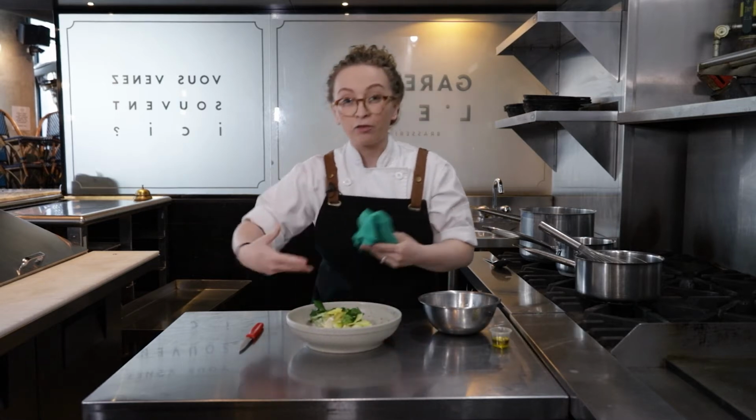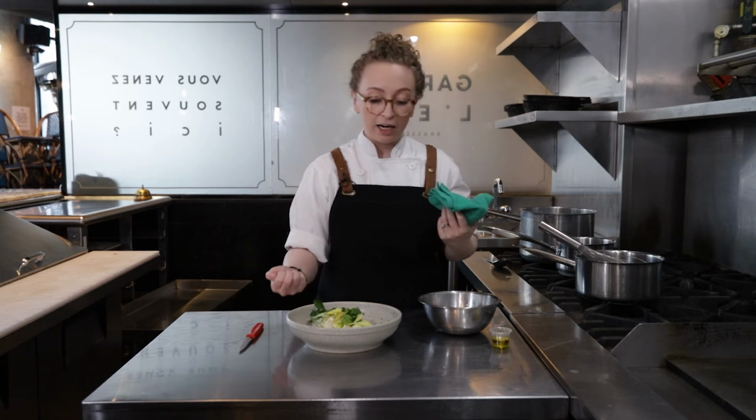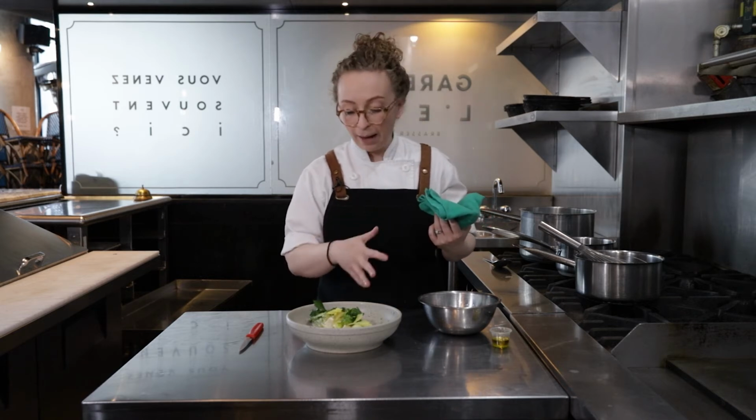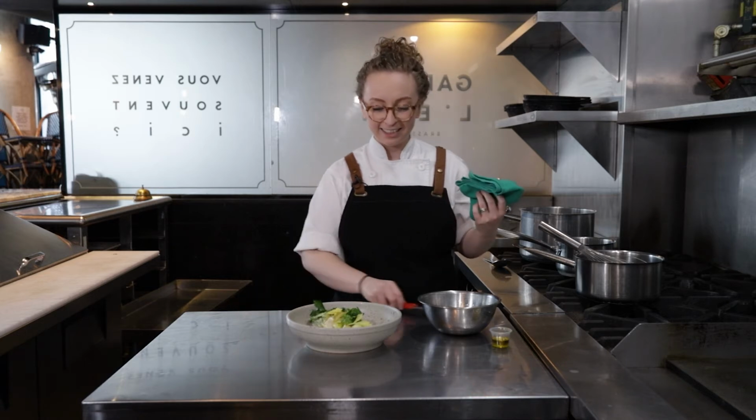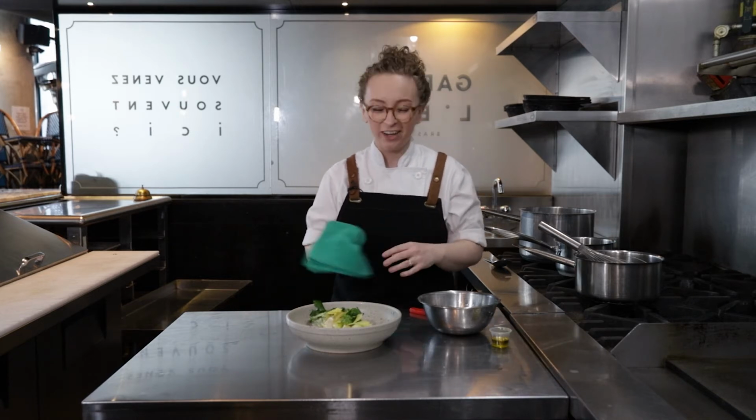So there we go. Our remoulade dressing on the bottom, our romaine, our apples, our celery, and then our beautiful herbs on top. And there you have it, your vegetarian starter. Enjoy. Now moving on to our meat main course.